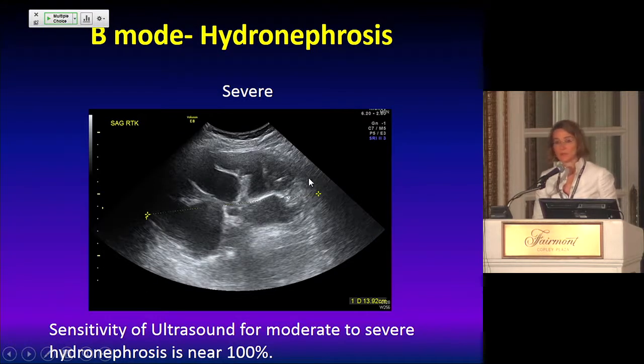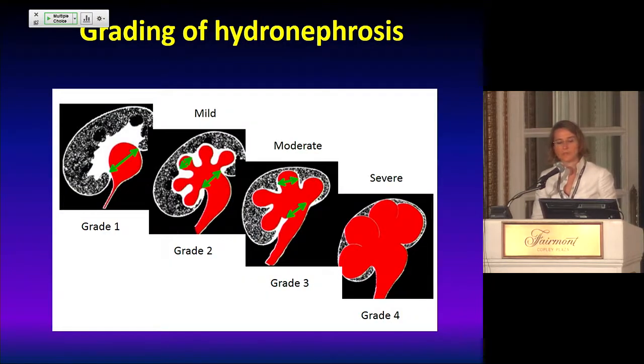And this is how it looks when it's severe. It becomes very difficult actually to see kidney, and you'll see just big patchy areas of black. And ultrasound is 100% sensitive for hydronephrosis of moderate and severe degree. These are the different gradings. You go either by mild, moderate, or severe, or grade 1 to 4.